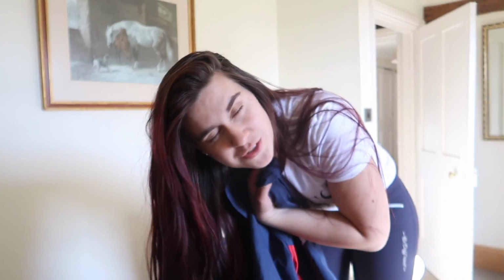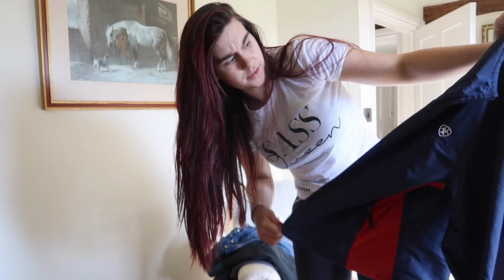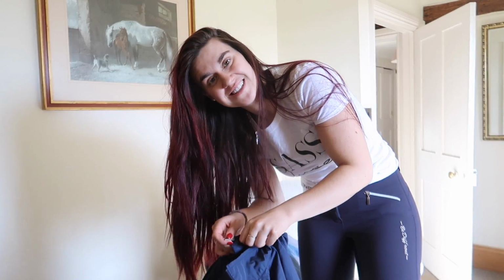First up is a really thin one. It's more like a rain jacket for those summer days when it rains sometimes. Again, it's from Equestrian and it's Ariat. Which is really cool because I used to think Ariat was more like a venting, but they do some really nice stuff. So let me show you this.